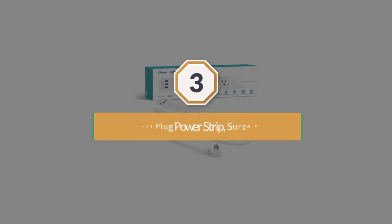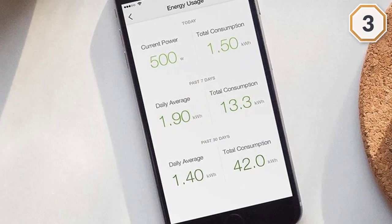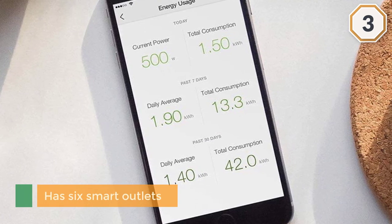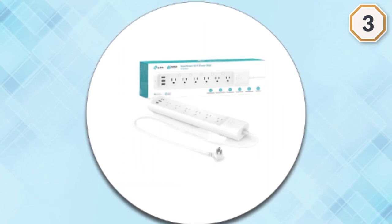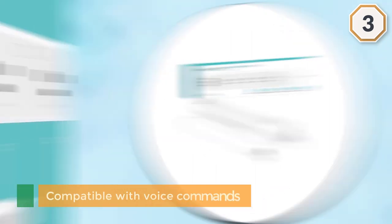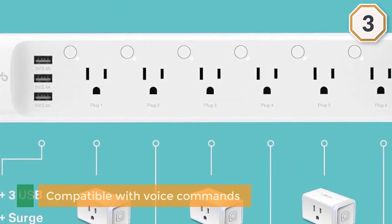Number 3. Kasa Smart Plug Power Strip, Surge Protector. This excellent TP-Link strip, for example, has 6 smart outlets that can be individually controlled with an app, giving protection while allowing you to customize devices, set schedules, and automatically turn them on or off. It's also compatible with voice commands via Alexa, Google Assistant, or Cortana.